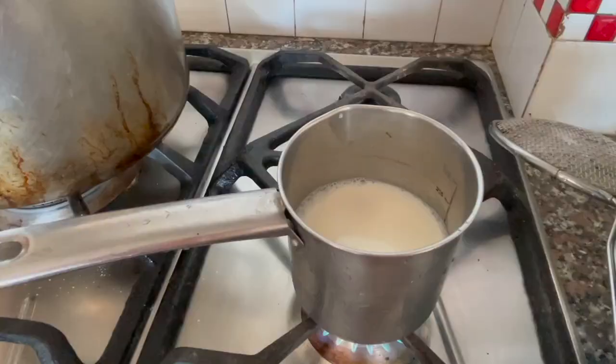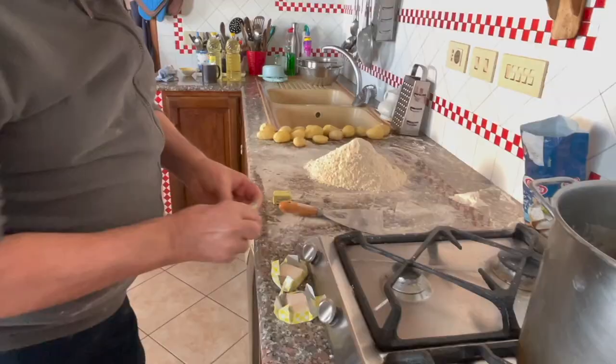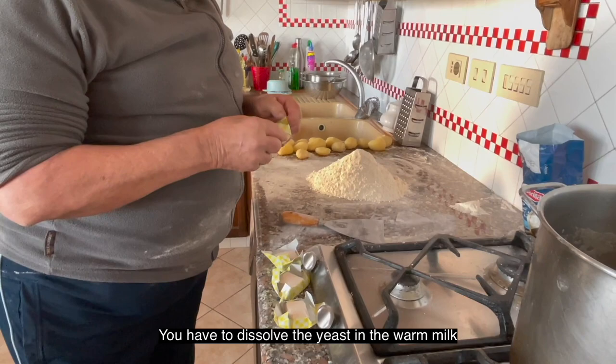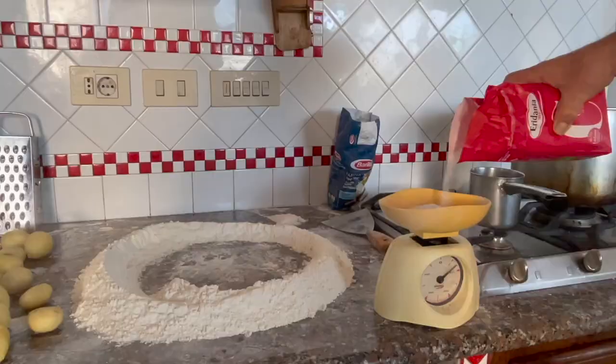So first of all, you want a glass of warm milk, which will melt the yeast. 100 grams of yeast. E deve sciogliere nel latte il lievito. Mettiamo il lievito a rendere. 100 grams of sugar and 100 grams of butter.